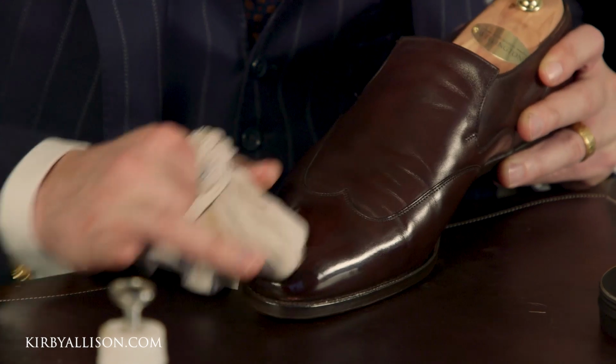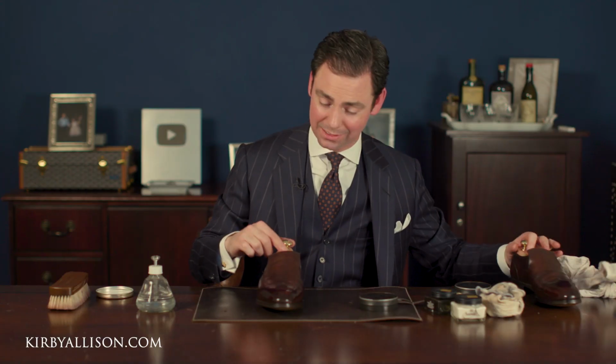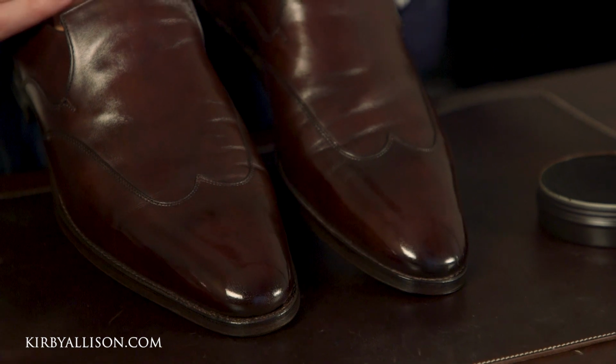Okay, this is really coming together. Wow, look at that. I'm always impressed, despite how many times I do this, of just how much better a pair of shoes looks with a little bit of shoe polish.